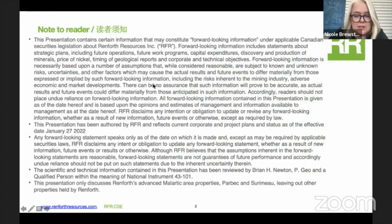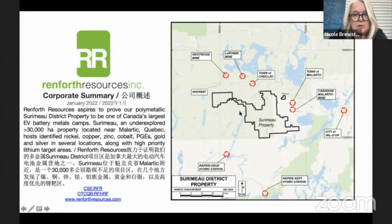We are largely concerned with our Surimo property, as it hosts EV battery metals, which is probably the one you're concerned with as well. We do hold the Parbec gold deposit on the Cadillac Break as well. So Surimo, what I'll focus on today, is huge. It's greater than 300 square kilometers. It is near the town of Malartic. It's contiguous to the Canadian Malartic Mine, which is Canada's largest open pit gold mine.